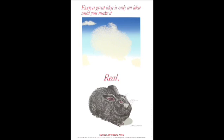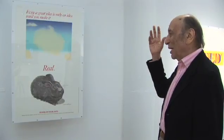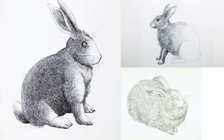Okay, maybe this is the worst poster I ever did for the school, even though I think the idea has validity. And I like the idea that you saw something in the clouds and that reminded you of something, and you made a rabbit out of it. So there's an inferred rabbit in the cloud, and then the actual rabbit. But I couldn't quite come to terms with how to execute this. So it is not exactly the most elegant poster.